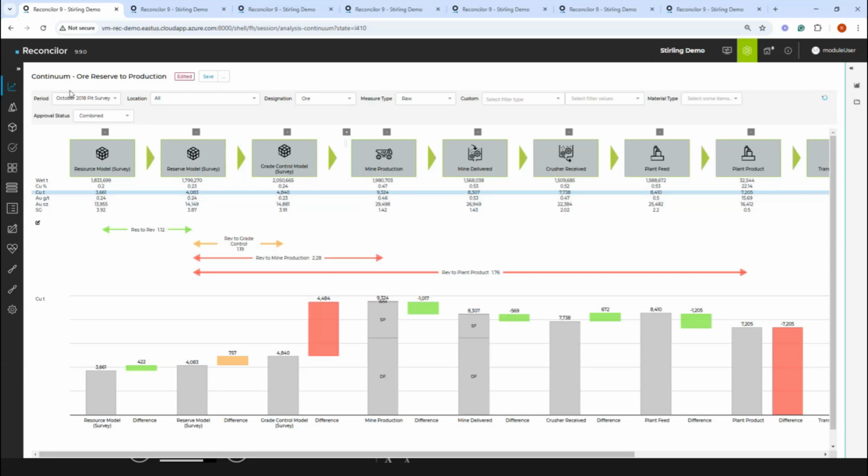So I'm looking at one month's worth of data. I'm looking at ore only. I could be looking at ore and waste, and I'm looking at the raw data source, so the raw data that's come through. If you recall, I mentioned that the model by survey is how we refer to that mined part of the model estimate in Reconcilor. So we've got a resource model by survey, a reserve model by survey, and so forth.